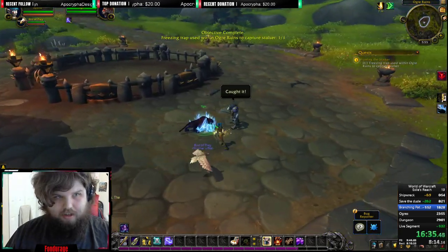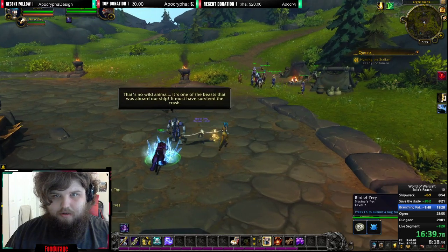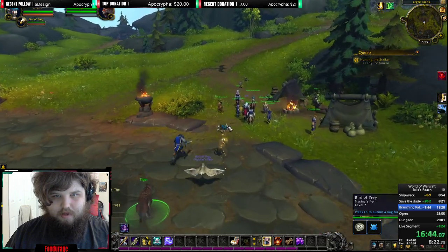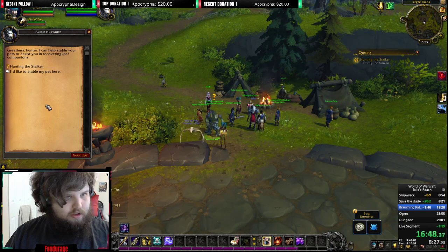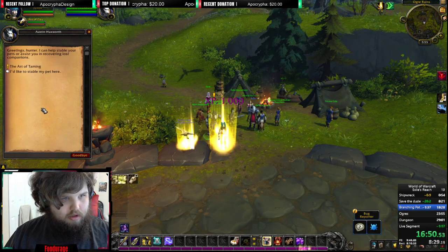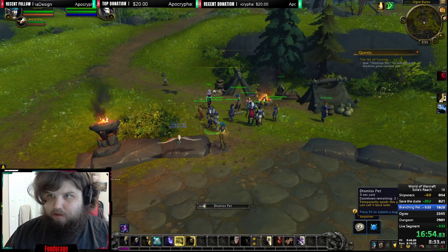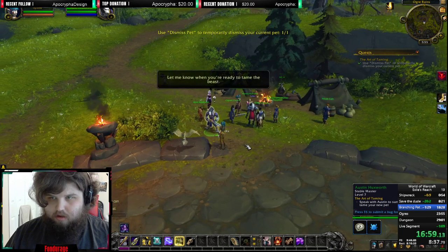It's a different pet. It's one of the beasts. It must have survived the crash. So also on this point, I ended the split super early for the Worgen. You've got my attention. Okay, Art of Training. I don't have to dismiss tame. So we have to use dismiss. You need to dismiss your current pet. Okay.